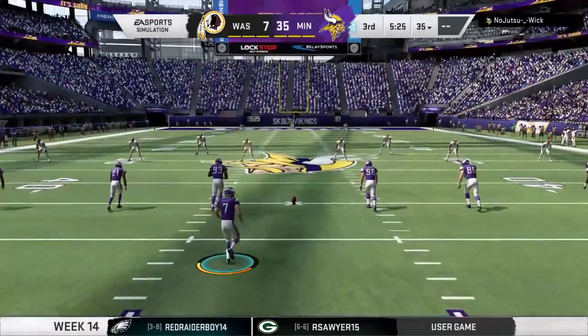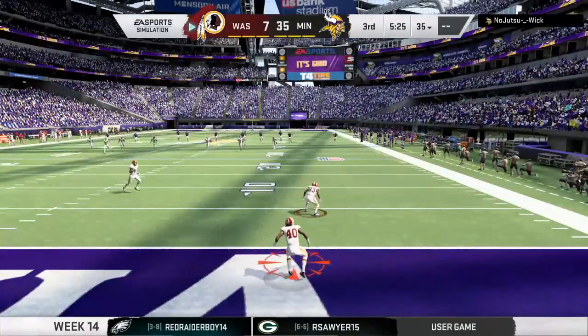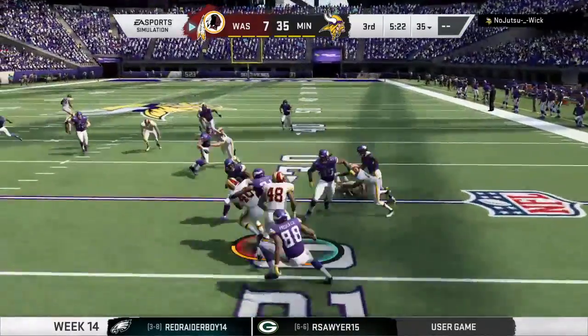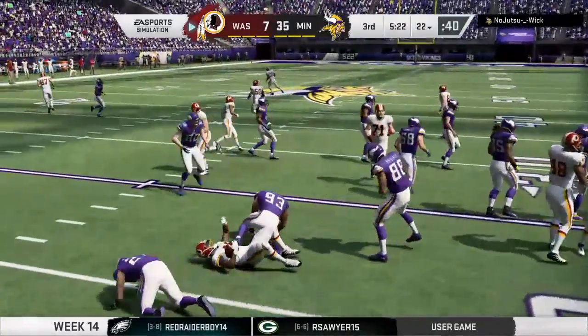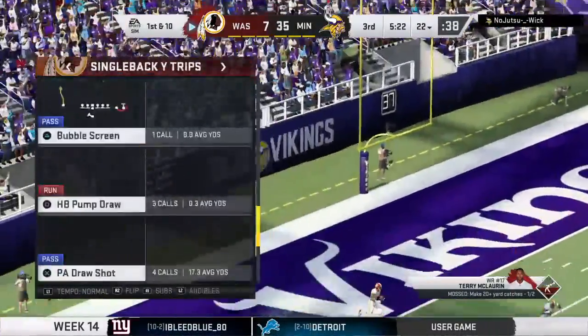Now after the touchdown, ready to kick it away is Sanders. This will be taken in at the 1. And he'll take this up past the 20 and down at the 22-yard line.